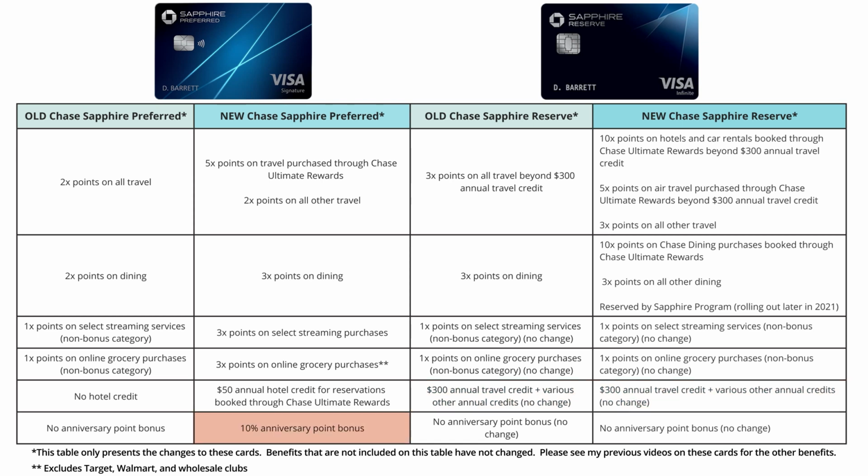What about the anniversary point bonus? Only the Preferred is getting that 10% anniversary point bonus. The Reserve is not getting that anniversary bonus. Again, only the Preferred now has select streaming services and online grocery purchases as 3x bonus categories. The Reserve does not. Those are still non-bonus categories on the Reserve. They'll just get you 1x point back on spending.